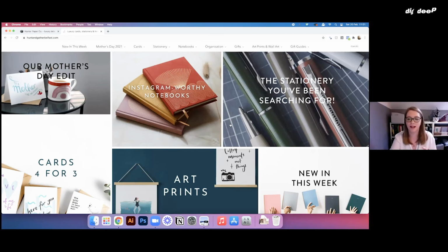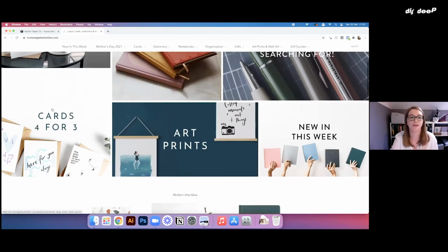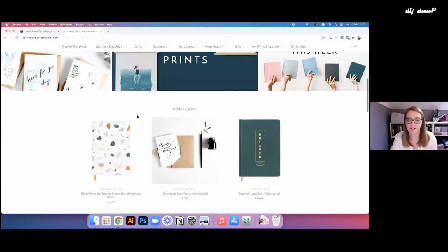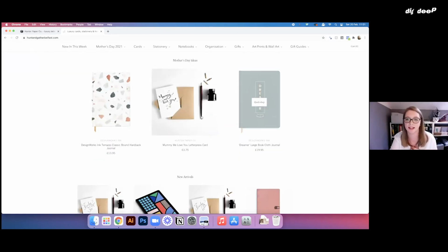And then from that, I think you can just really easily find where you want to go. So if you're looking for cards, it's straight there. Then below that, we just highlight what's really current at the moment. So at the moment, we're really pushing Mother's Day because it's coming up in March. So we've got a little selection there, and you can click through to a whole range of Mother's Day items.